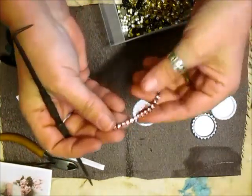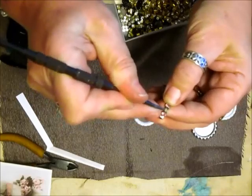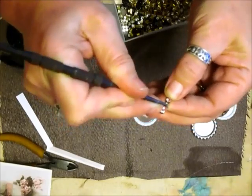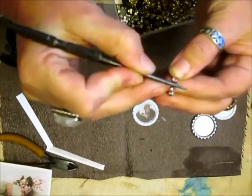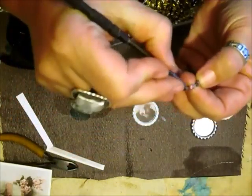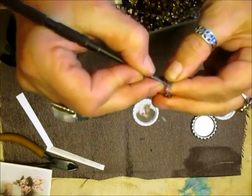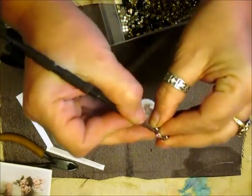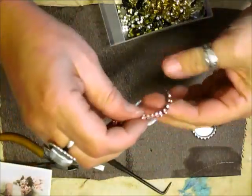Now, when you get bracelets that are stretchy, all you need to do is to take the elastic out. They've all got a little piece of elastic threaded through them. That's how it holds them together. And the best thing to do is to try and get that out. And it's not an easy job. I can guarantee you that. But you can do it.